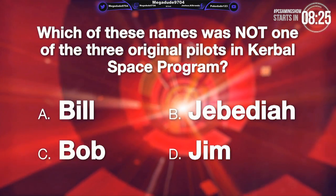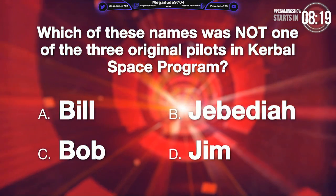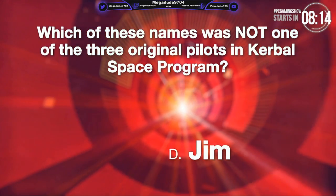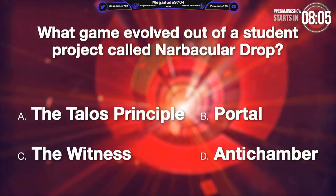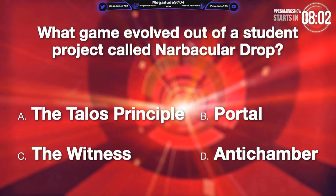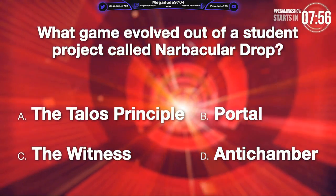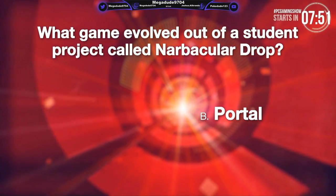Which of these names is not one of the starting pilots in Kerbal Space Program? I feel like Jebediah is a gimme. Everyone knows Jeb from Kerbal Space Program. That's common knowledge at this point. What game evolved out of a student project called Narbacular Drop? I think we can all be happy that Valve went with something a little simpler than Narbacular Drop.